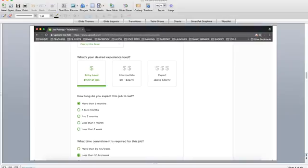Everybody's going to have an hourly wage. You're going to see people who have like $11 an hour, $5 an hour, $20 an hour, whatever. That hourly wage doesn't really matter. What matters is how many hours it takes to complete the project. So if you were asking for somebody to remove a watermark from an image, you don't care if their hourly rate is $5 or $20. What you care about is how long this would take.